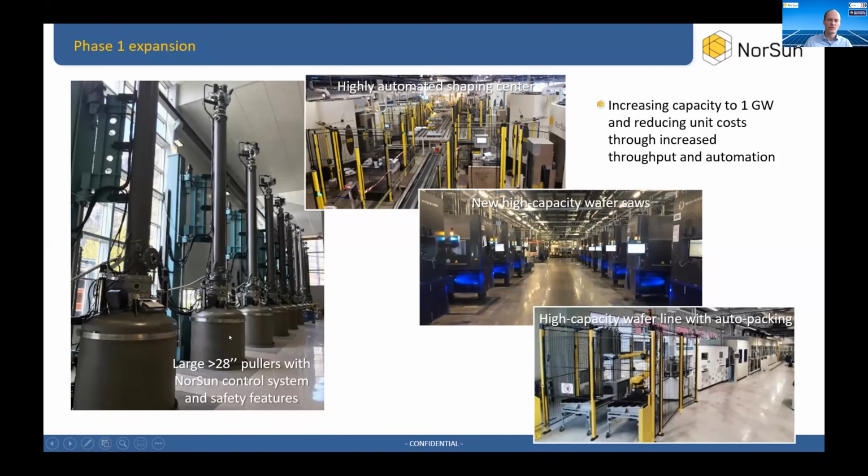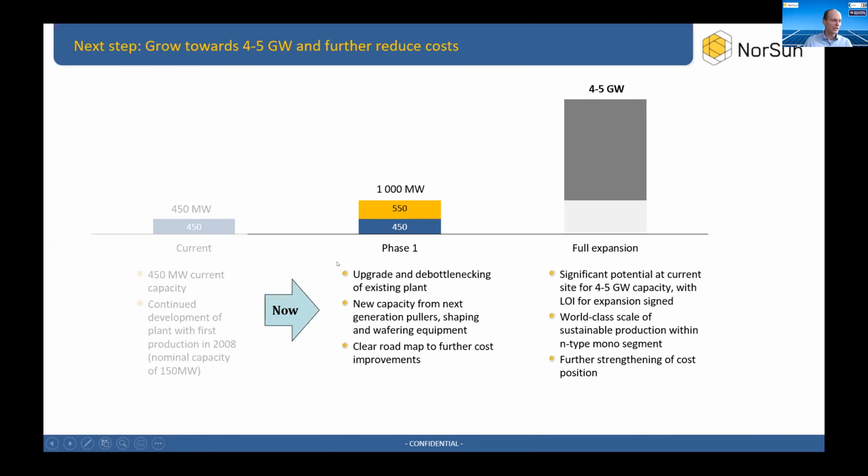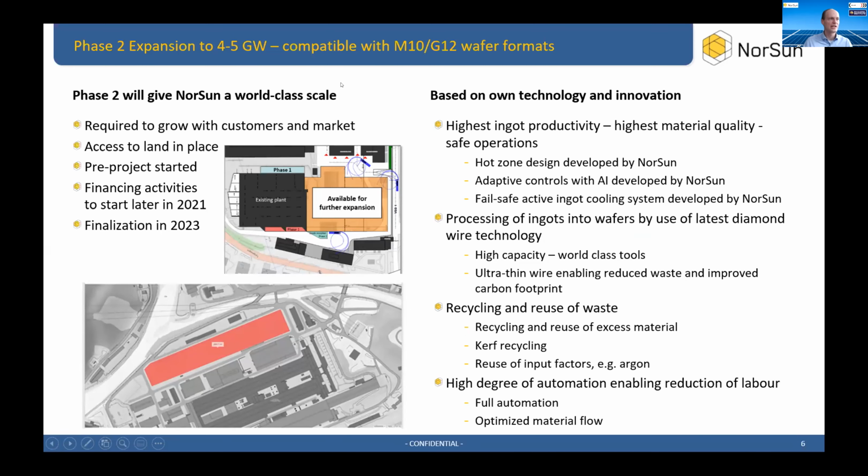So the pullers, the large pullers, are, of course, suitable for all wafer formats up to G12 as possible. However, the other equipment is more limited due to the design of the equipment. So in particular, the saws are limited to M6 format for this, and I'll get back to that, as I mentioned. This is just the first phase where we're expanding right now, but we want to continue and grow further. So we are planning a next stage, growing to a total of 4 to 5 gigawatts at the current location to achieve scale, of course, and also to reduce costs. That's further expansion that will be compatible with the larger formats of M10 and G12.